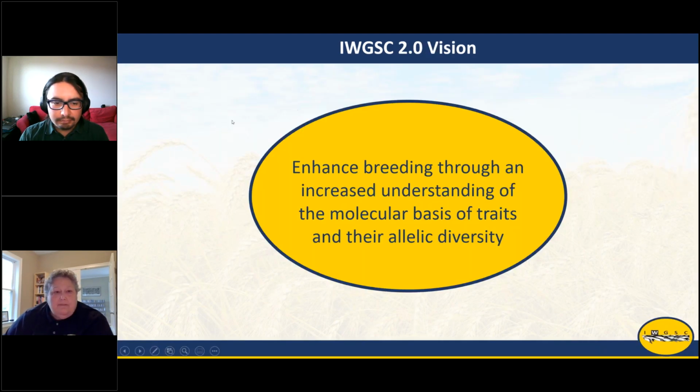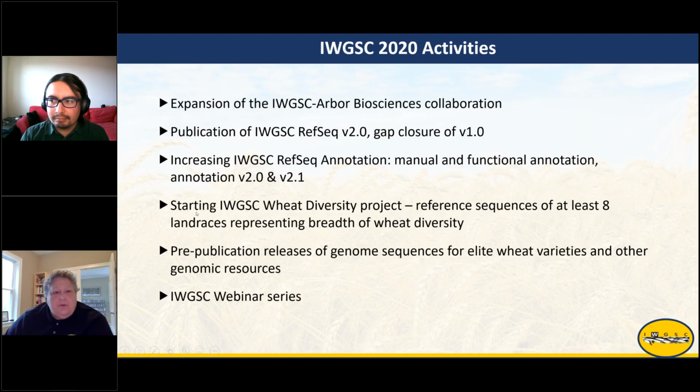Our vision, what we call IWGSC Vision 2.0, is to enhance breeding through an increased understanding of the molecular basis of traits and their allelic diversity. Our activities include continuing and expanding our efforts with Arbor Biosciences. We hope yet in 2020 or early 2021 to publish RefSeq version 2.1 and annotation version 2.1. We are still trying to get funding for the IWGSC Diversity Project, and we're also trying to make arrangements for the pre-publication release of genome sequences for elite wheat varieties and other genomic resources.